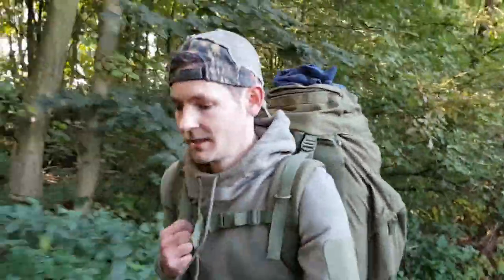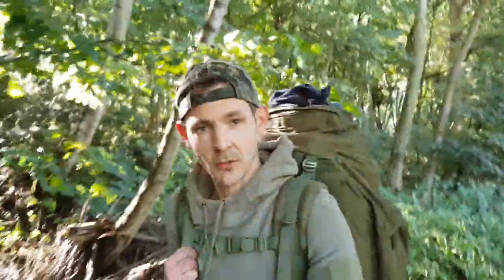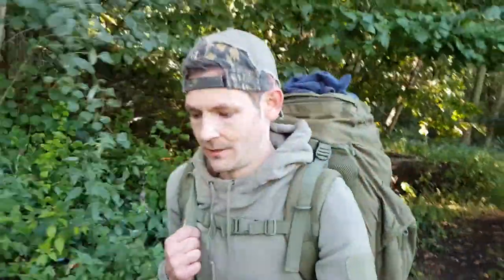But for now, I'm going to spend the night in this beautiful little woodland and hopefully do a bit of fishing and catch some dinner for tonight. Let's go.